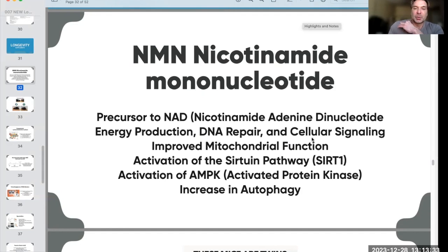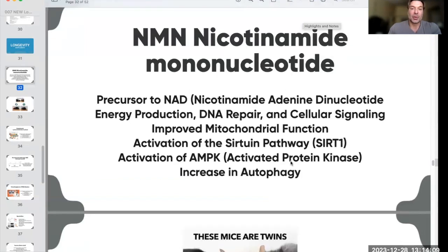And it also helps with activating the sirtuin pathways, which we already know. Our sirtuin pathways get activated from cold plunge, sauna. Remember those adversities. And when you take that supplement in addition, it can also activate the sirtuin pathways, and they're responsible for healthy aging, DNA repair, DNA signaling. It's basically the immune system of our cells. It also activates AMPK, which is our energy master switch, which we talked about in the previous lecture. Also helps with increasing autophagy.